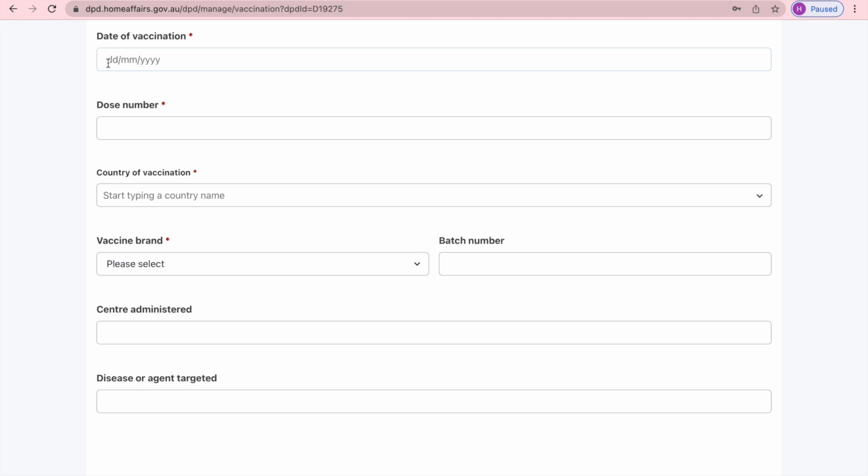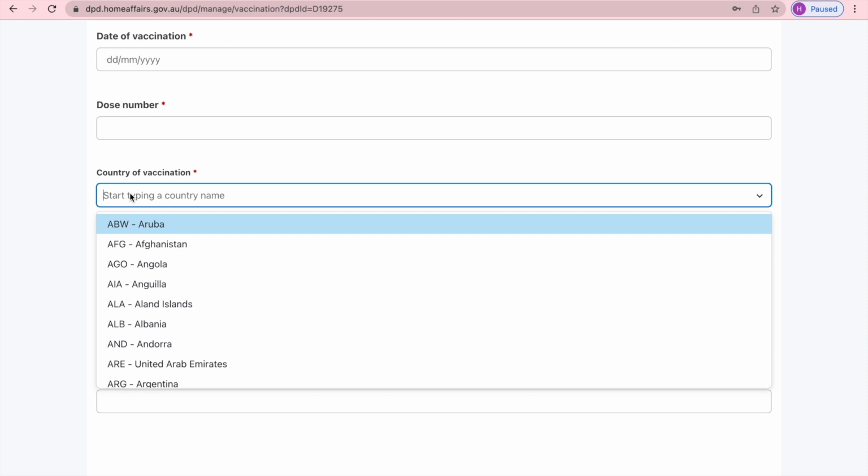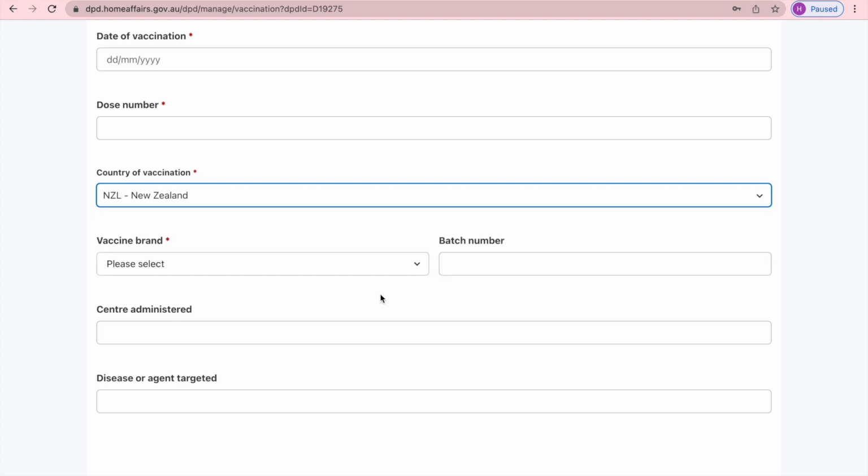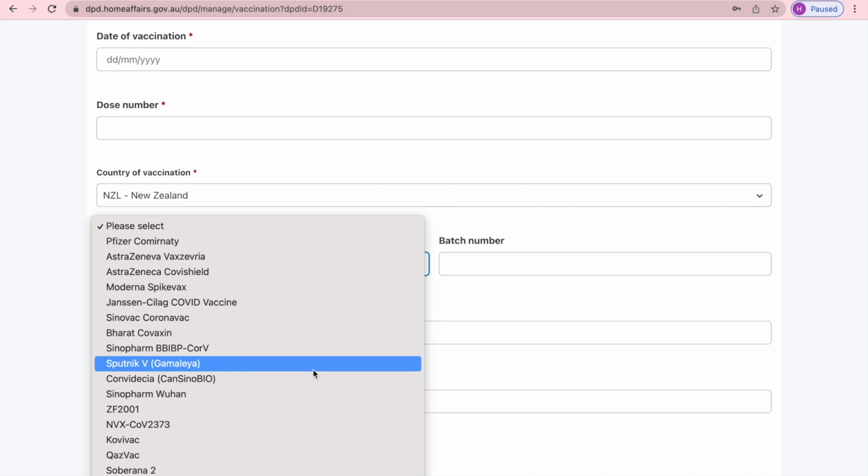So you need to put in the date of vaccination, put in the dose number, put in your country of vaccination. So you can select there, or as it says, just start typing the country name. So if I was to put New Zealand, there you go, New Zealand. So select the vaccine brand. So you've got all these to choose from.